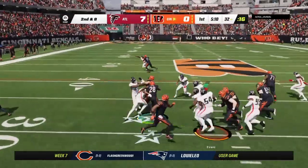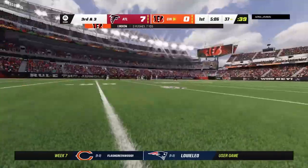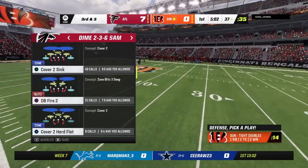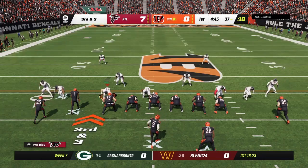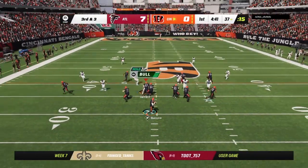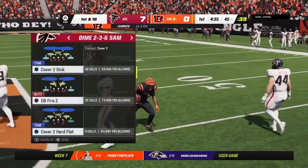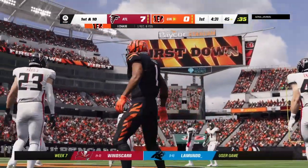Back to Mixon on 2nd down. Found a little room there as he's up to about the 37. It'll be a gain of 5, but still about 3 yards shy of the first down marker, and now it's 3rd down. Looking for 3 yards to pick up the first. Burrow on 3rd down. Man open, that's Ja'Marr Chase, complete. And he is going to have a Bengals first down. They needed 4. He doubled that. He wound up getting 8.